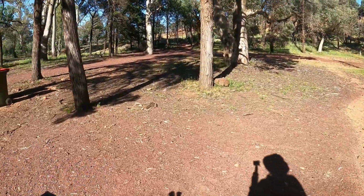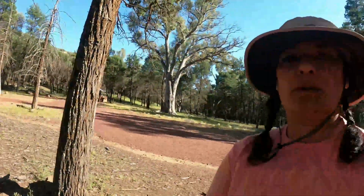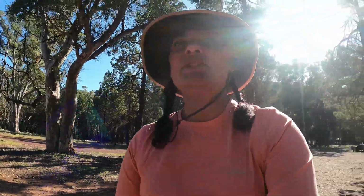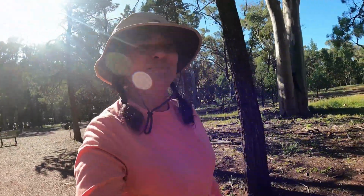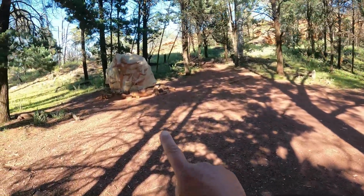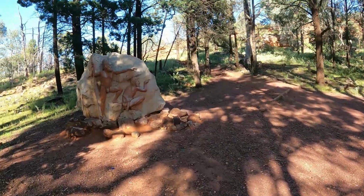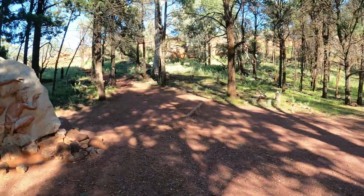Just want to show you something. So the people of this land are called the Adnyamathanha people, which is Adna is rock, Matha means people, so Adnyamathanha means rock people. They are the custodians of the Flinders Ranges. But I wanted to show you, they're just directing you over there, which means if you climb up and go there, there's a lookout.